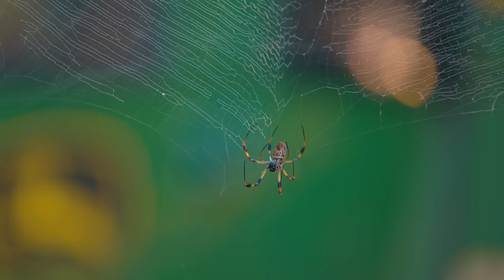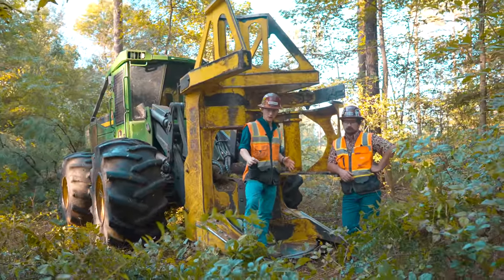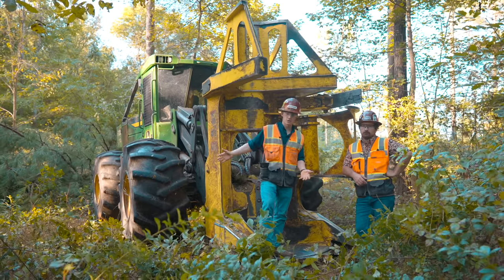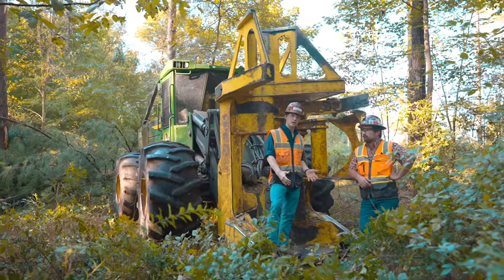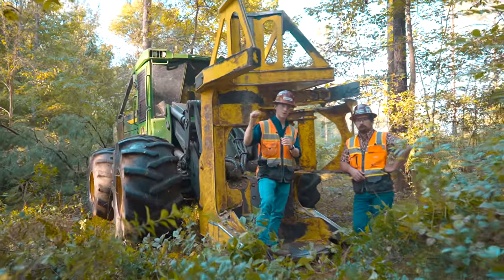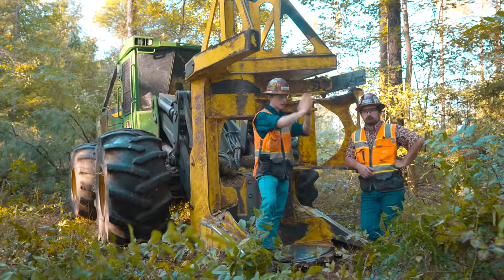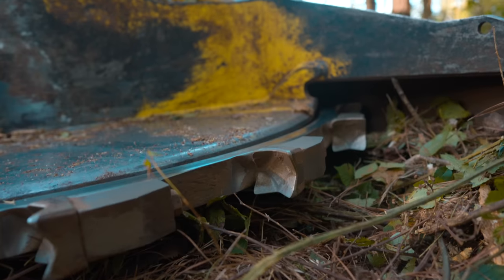Good. Yeah, that's horrifying. After a very short walk through the woods to exactly where we needed to be, we found this 843 John Deere feller buncher. This is basically the tip of the spear in any logging operation. It's what cuts the trees down, piles them up, and prepares the trees for grabbing from a skidder, hauling to the deck, and then cutting and loading into trucks from there. So this is the tip of the spear.